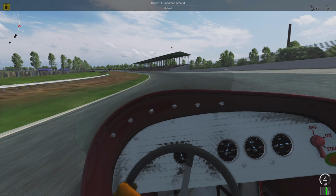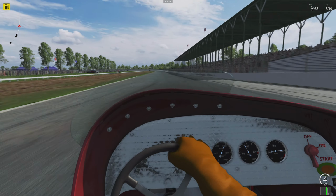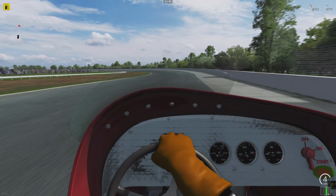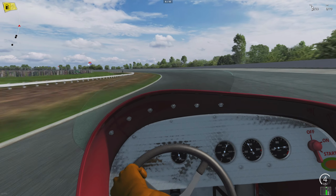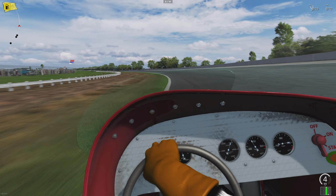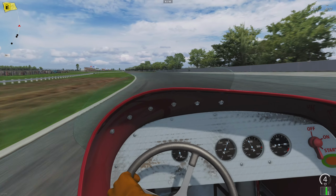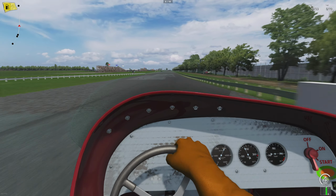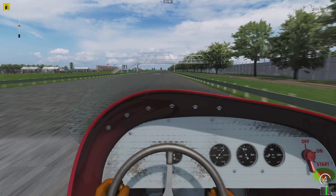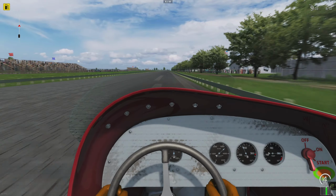Someone's retired. I don't think they're ahead of us, though. We are catching this car. Not sure quickly enough yet, but... There's a car off to our left here on the inside. Let's see if it's for position. No, it's vanished off the track.